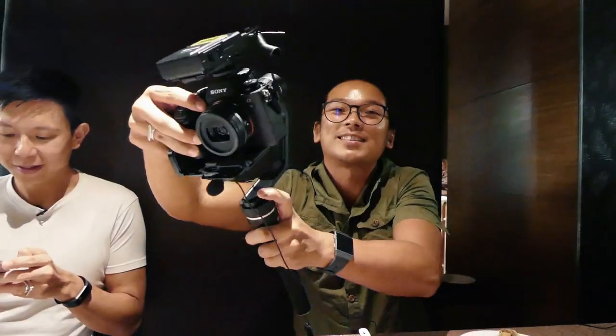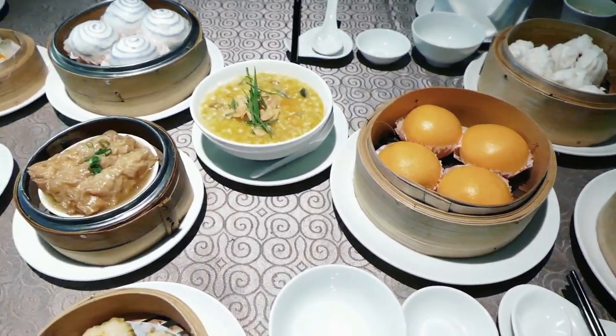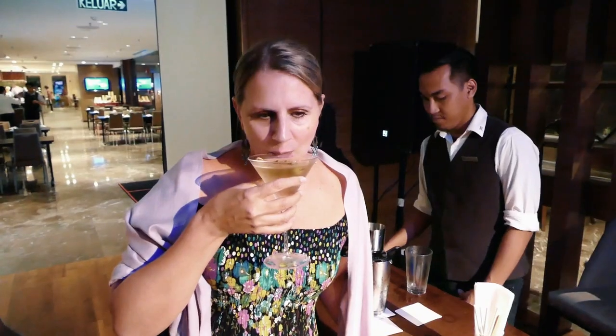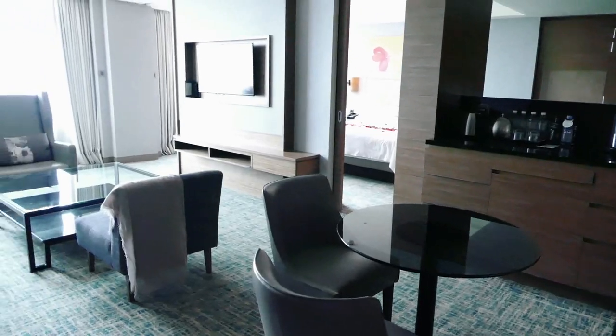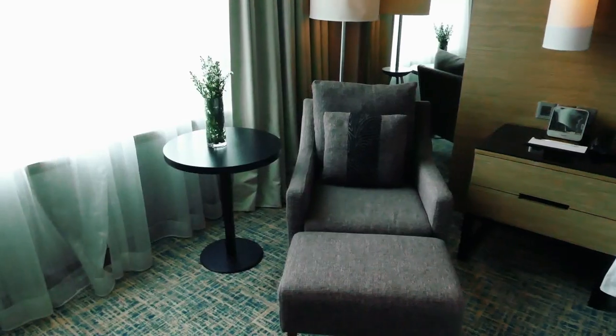I had one of the best Peking ducks I've had in ages. Dim sum lunch there is insane, like insane, insane. The suites are nice and big. I even did breakfast in bed one morning there, and they brought this gorgeous tray and had fancied up my pancakes, and it was really good fun.